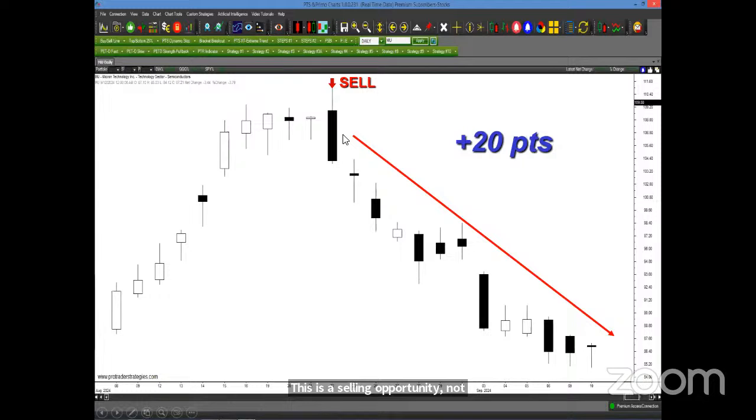Why? Because look what happened. Had you held on and bought, you would have given it all back. But if you just simply look for a sell, as we have here in Strategy 4, you could have potentially captured 20 points. See, this is the beauty when you're in sync with the overall and the short-term trend.